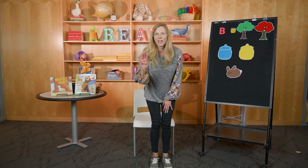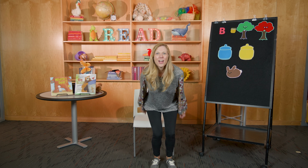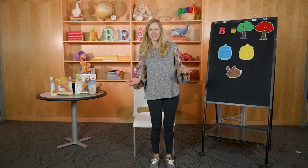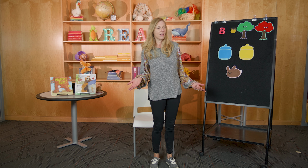Now, let's do three really big hops. Can you count those with me? Okay, let's go. One, two, three. Oh my goodness, that was so much fun acting like a bunny. Okay, we still haven't found our hungry bear yet though. So let's sing our song and see if we can find him.